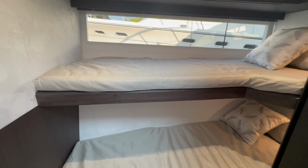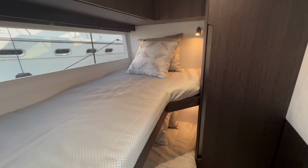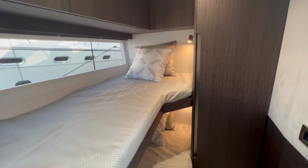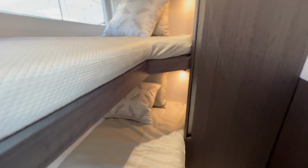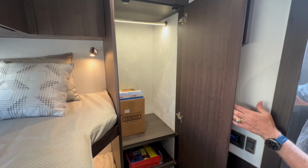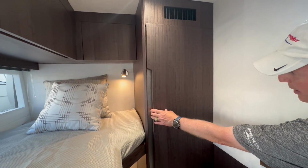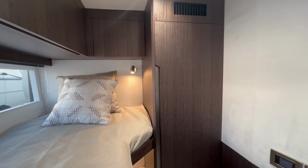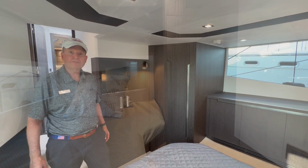Down to starboard, we have the kids' favorite and the grandkids' favorite, the bunk number 3 stateroom. So you've got your over and under bunks in here, but not to be undone, you've got this huge storage cabinet here again. So you never have a lack of storage space to hang your hanging clothes as well as drawers and pull-out containers to store all your equipment. But the kids will love this because it is the bunk room.